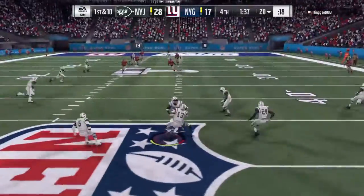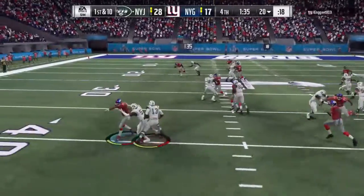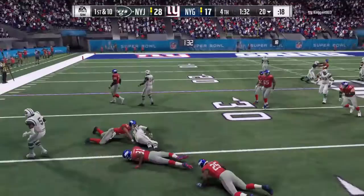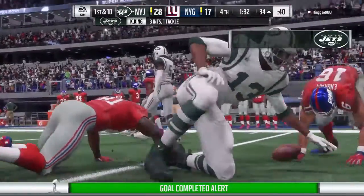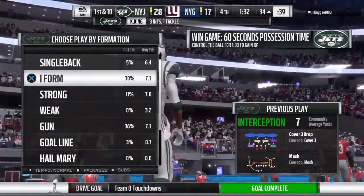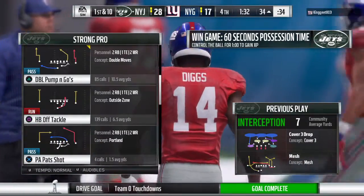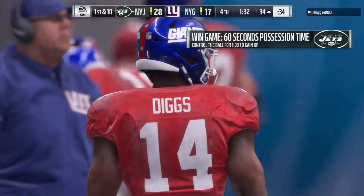And this is intercepted, and that should do it. Kevin King with a pick. And a return will be stopped at the 34-yard line. And that gives him now 3 interceptions in the game. But someone's locked into what they're trying to get done in the passing game.